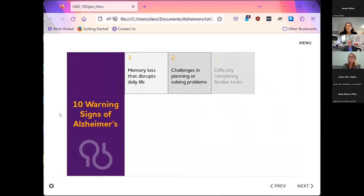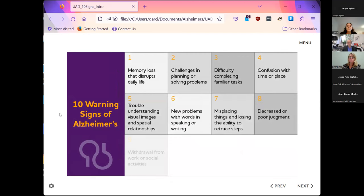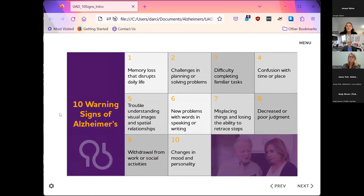So right now there is no cure for Alzheimer's. So it's very important to understand whether symptoms that someone is showing are leading to Alzheimer's or dementia, so that we can talk about treatments and action plans as quickly as possible.